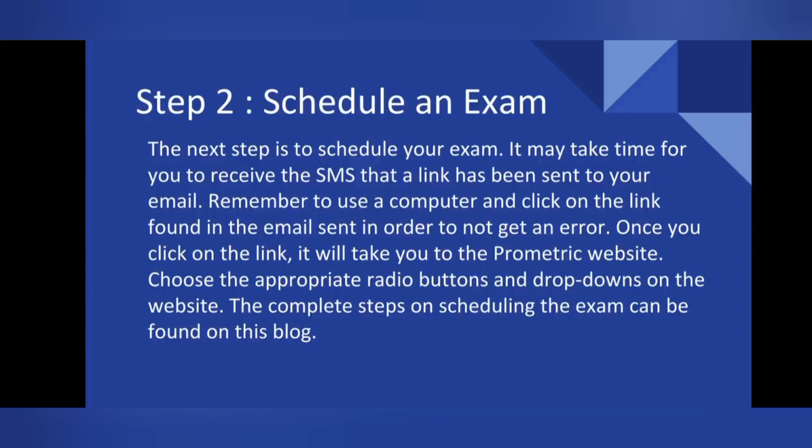Once you click on the link, it will take you to Prometric website. Choose the appropriate radio buttons and drop downs on the website. The complete steps on scheduling the exam can be found on this blog.